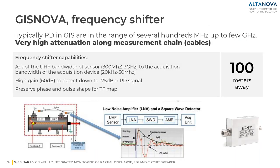On the acquisition side, the Altanova system implements a dedicated unit. This is called a frequency shifter, with the scope to adapt the common frequency content of PD pulses in GIS. This is normally in the range of gigahertz, the most convenient frequency spectrum. With gigahertz, we have a very high attenuation of the signal, a physical attenuation along the measurement chain.